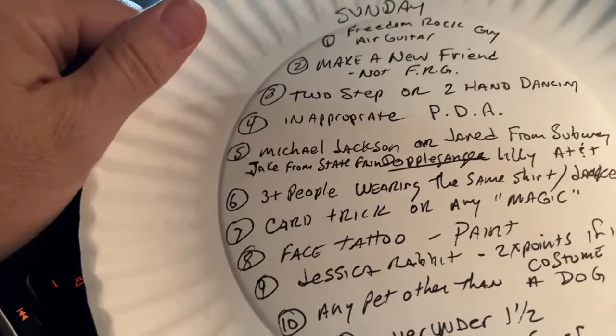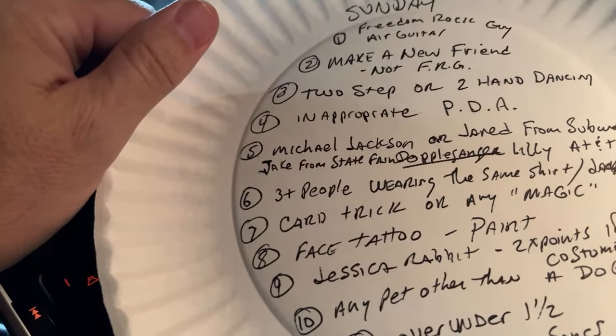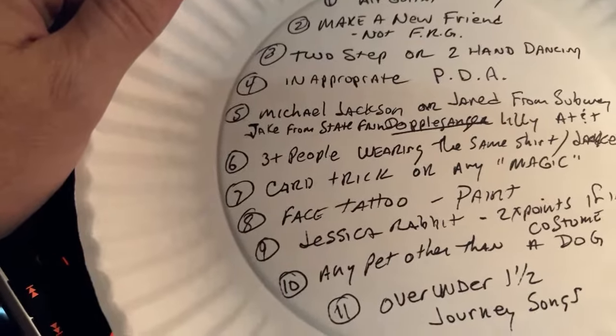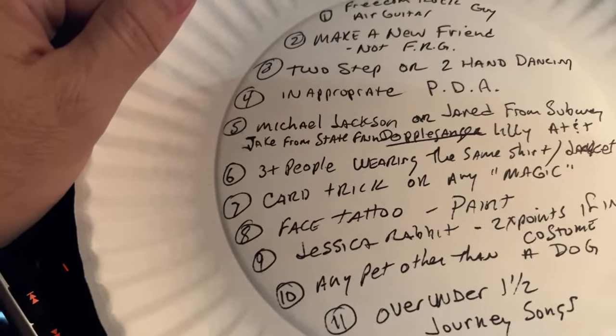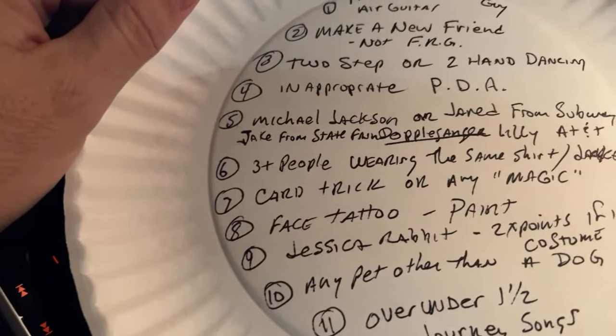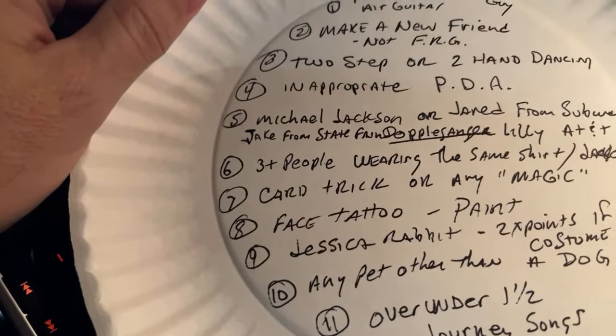Number seven is a card trick or any kind of magic, and it can't be pickpocketing me. Melissa Lee, how you doing? Welcome. Number eight is a face tattoo or face painting, and it can't just be like a little mark. Like the little teardrop, it has to be like a full-on Mike Tyson type thing. Number nine is a Jessica Rabbit, 2 points if she's in a costume of any kind.